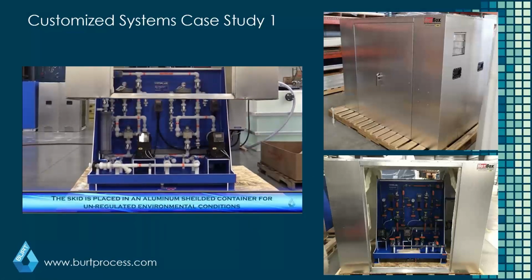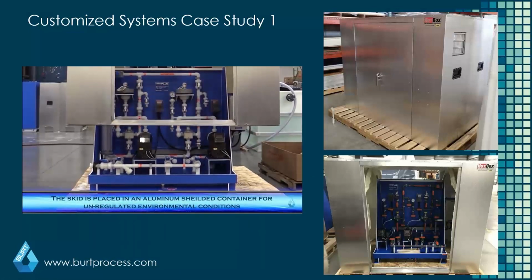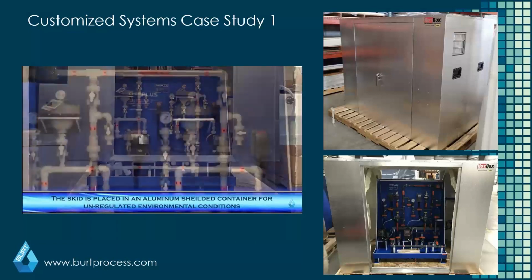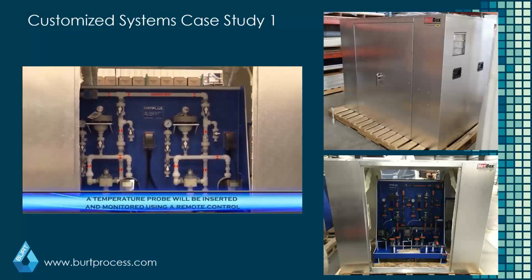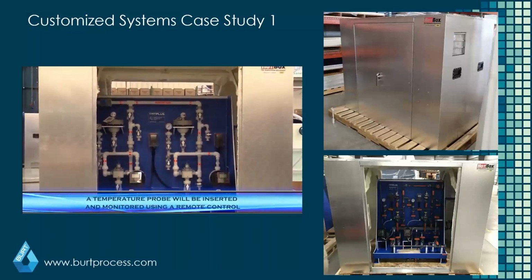Some of these also have access from different ways. So this type of containerized design is basically only side or top access, as opposed to having, say, multiple doors that you would see more in a shipping container-based design.